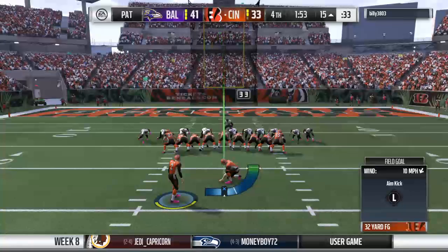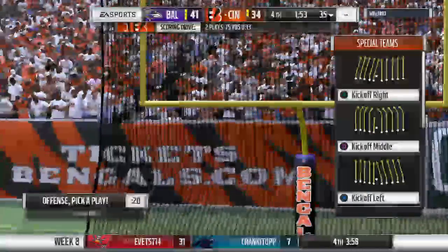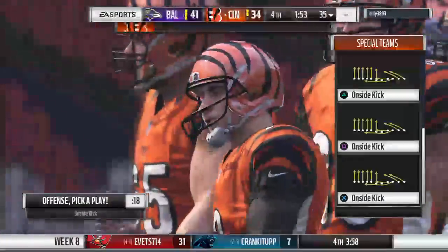And the Bengals have got it back to a 1-score game. And they put it in the end zone, which was job 1. Now they have to convert. And then it's decision time, isn't it?